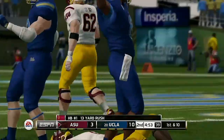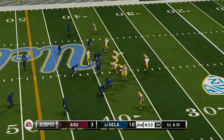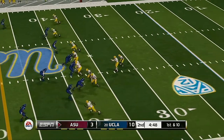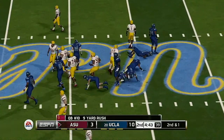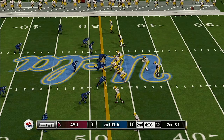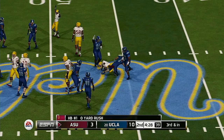Gets out to around the 38. Game 13 on the play. Come on. First down. Hey, kill. Last nine, three. Go. He gets it out to about the 47-yard line. Game 9 on the play. That brings up second and one. Kill. Gets to about the 47-yard line.